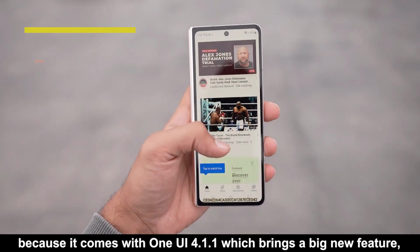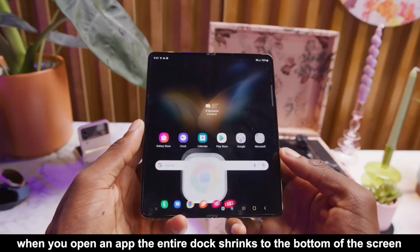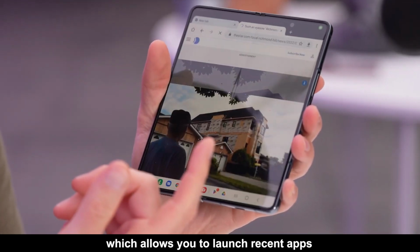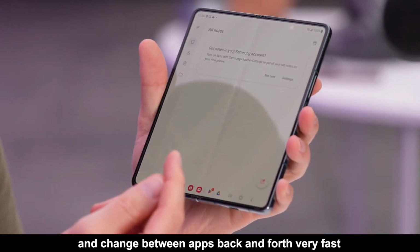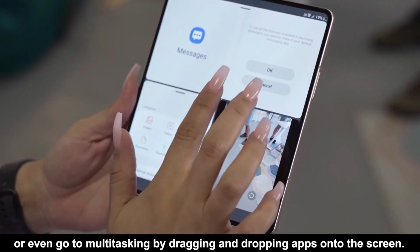I call the Galaxy Z Fold 4 the multitasking monster because it comes with One UI 4.1.1, which brings a big new feature. When you open an app, the entire dock shrinks to the bottom of the screen, much like the Windows taskbar, which allows you to launch recent apps and change between apps back and forth very fast, or even go to multitasking by dragging and dropping apps onto the screen.